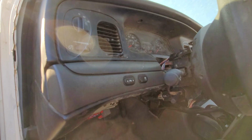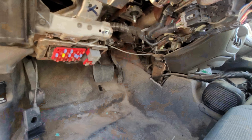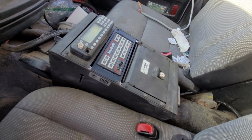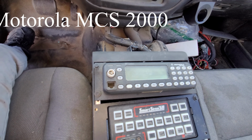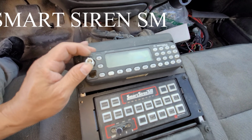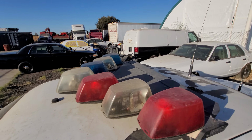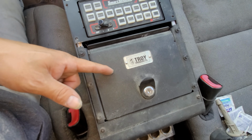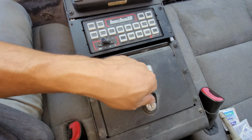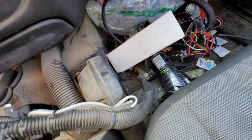Look at this car. It's got the pedal adjusters and traction control on off. It's really dirty in here. Looks like we have a Troy center console. This is a Motorola MCS 2000. And we have a Smart Siren SM by Federal Signal. That is what you would use to control this. Oh, and we got a Troy product gun lock. Sweet. We gotta find this key though. Radio speakers back there. There's 2 of them, which is very interesting.